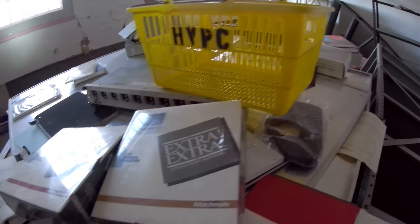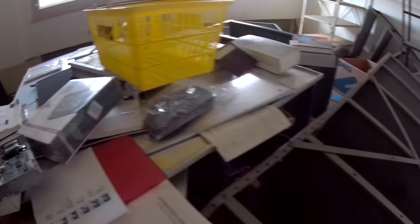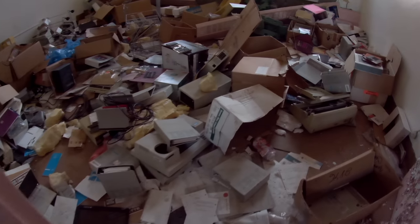These rooms seem to have been offices and are covered with extremely out-of-date tech junk. It's hard to imagine someone coming across these in 100 years, when already these items are almost alien to us. This room is completely full of manuals, hard drives, and disks from the earliest days of personal computer technology.